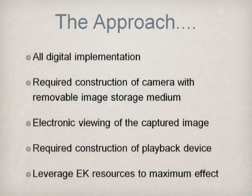I also had to view this electronically, and so I had to build a playback device. Over half the effort that was in this project went into the playback device. There were no personal computers at the time, so we had to build everything from scratch, being in a completely digital frame store and display mechanism. And so a lot of work went into that.